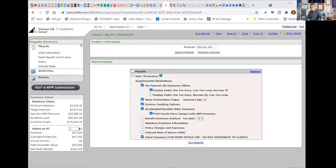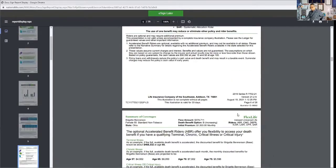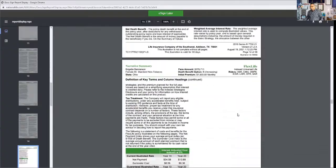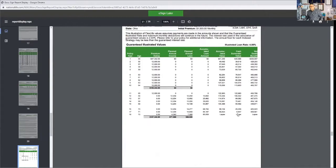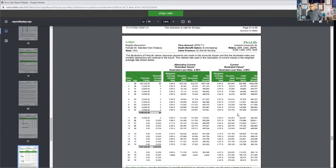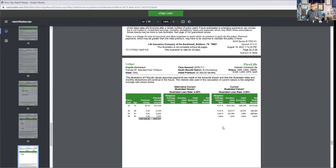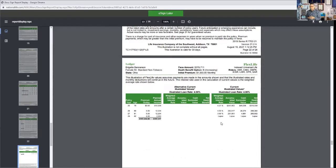Okay, so let's take a look. Oh, there's some numbers. Okay, so it looks promising. Whoa. That's a guaranteed. This is the illustrated rate, 5.73. Okay, 12,204. Let's see how far it goes. See, it crashes at age 82. Do you see that? Lapsed. There is nothing. So again, it lapses at age 82. What was F&G, age 82, 83?